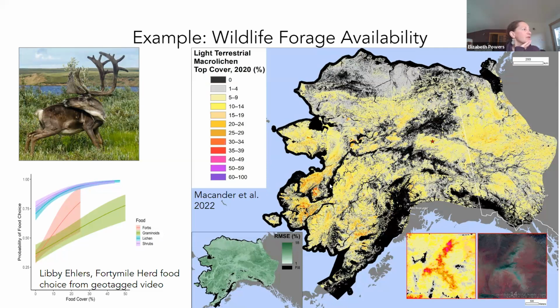And then we can also utilize these maps for wildlife forage availability. So this map shows the percent of lichen cover over the landscape.